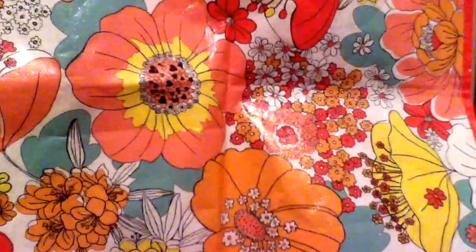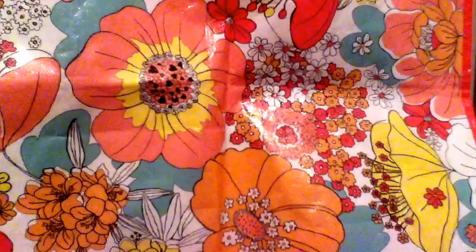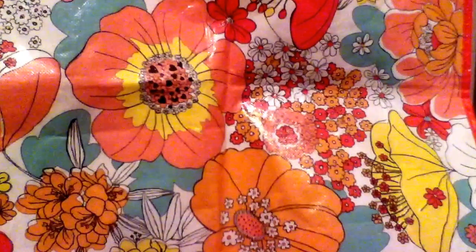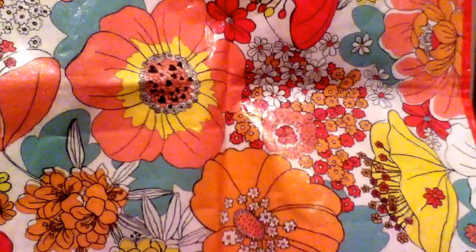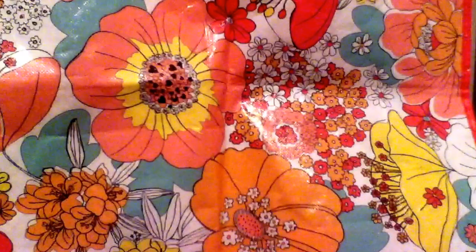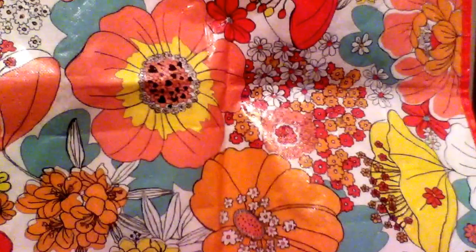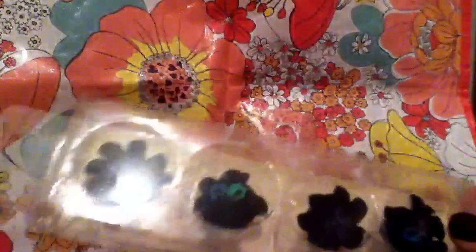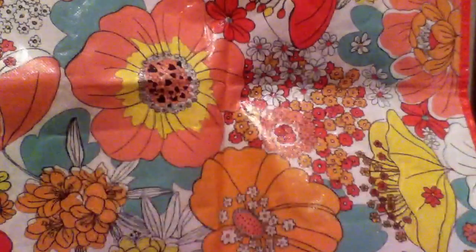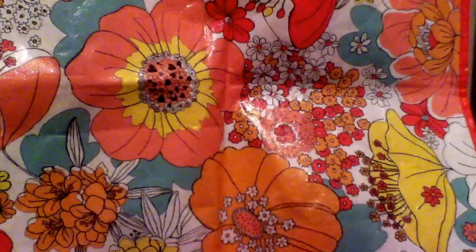There you go. Oh wow, this is full of stuff. This is your birthday present. I know, it's like my birthday. So first we have some, what are these? Fabric flower stickers. Ooh, and they're in black. I love that. Cute. And then there's some ribbon from Little Yellow Bicycle.